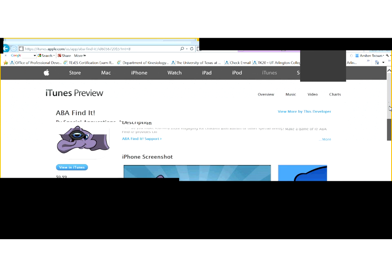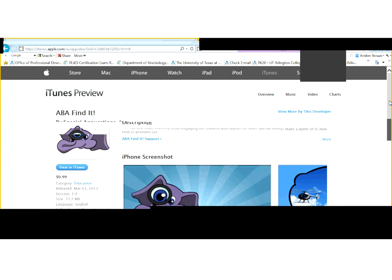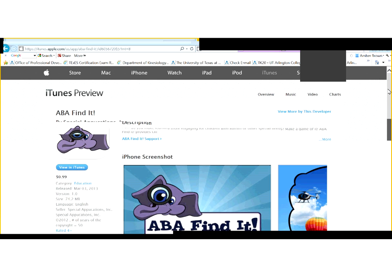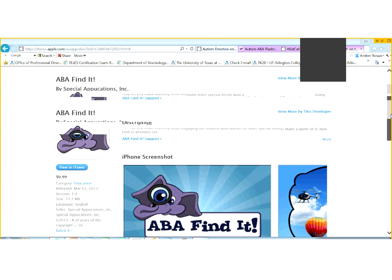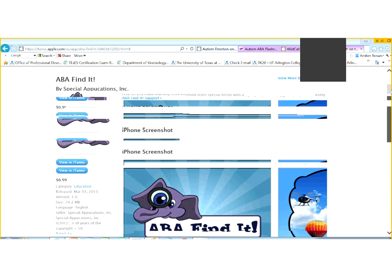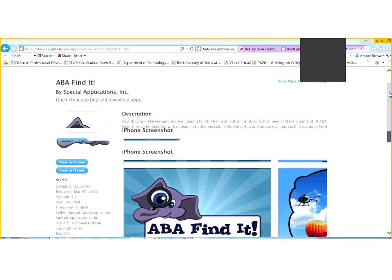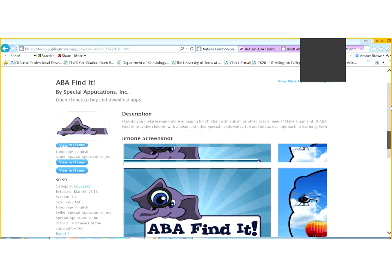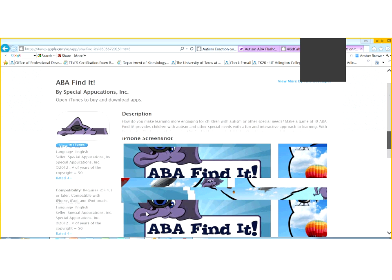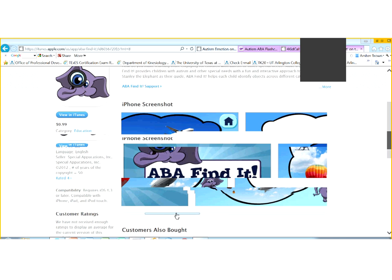All right, so this is an app. What ABA means is it's talking about a specific behavior intervention technique that is used a lot with children with autism. This one is available for 99 cents in iTunes, so it's very inexpensive. And I just have the screenshot, I didn't actually download it. But you can see here that you can have them play different games and identify different things in the game.